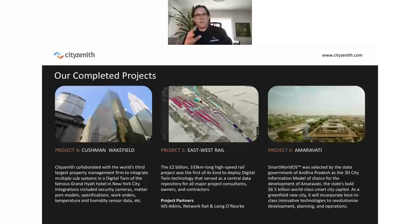And then we did an entire city for the first time ever for us in Amaravati, which is in South India, a new capital city that was envisioned to be something like Chandigarh, if you know India, which was their new capital city designed by Corbusier, 100 years ago, whatever it was. This is going to be the next great capital city, designed by Norman Foster, and they used a digital twin for some of the energy analysis pieces in the housing districts of that city.